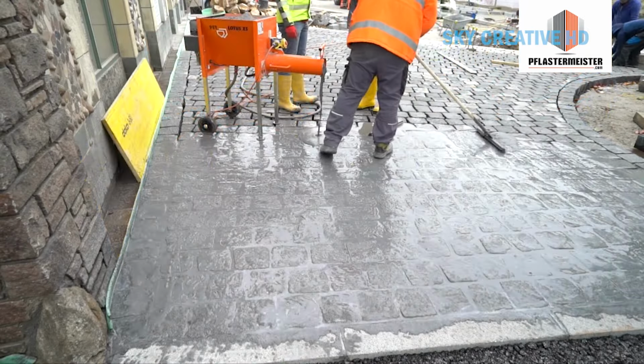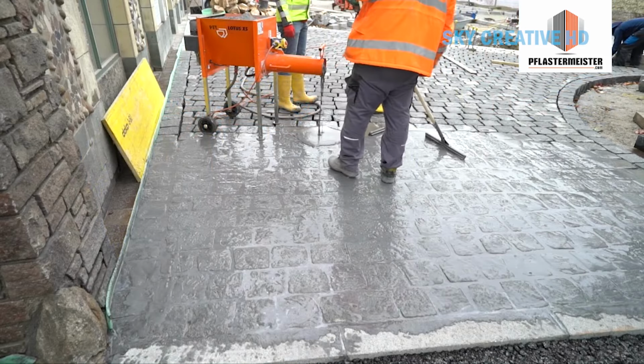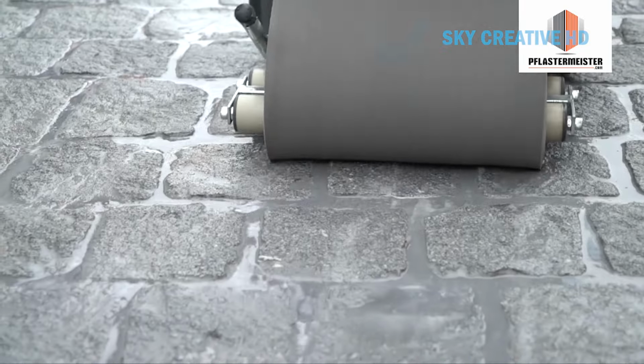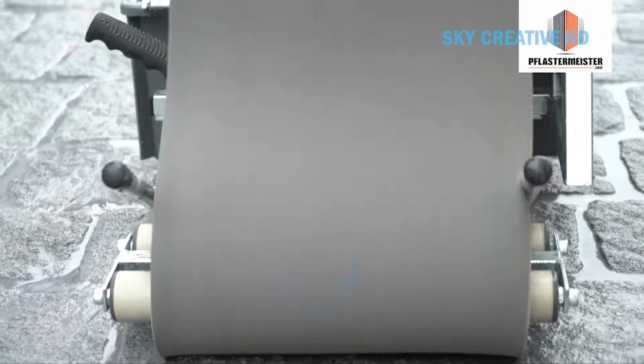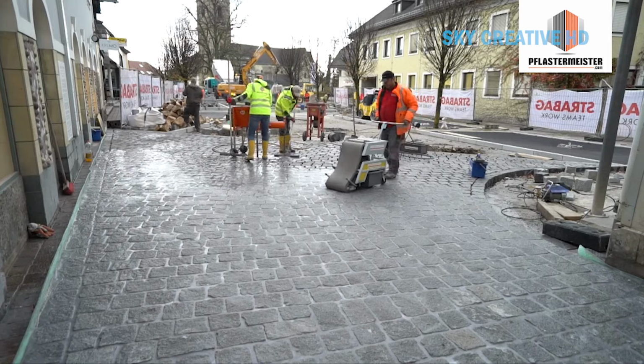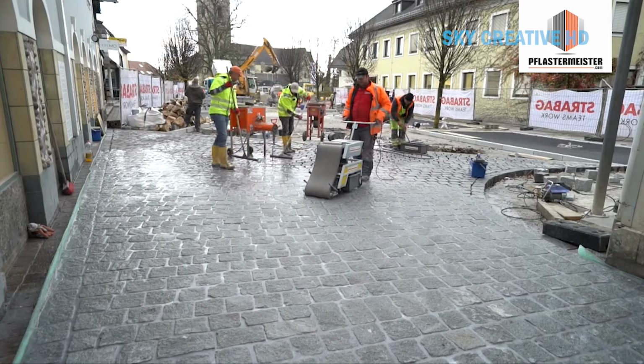The pavement may be sealed with a sealant to protect it from staining and wear. The work area will be cleaned up and any debris will be removed. Please note that the exact process can vary depending on the specific requirements of the project and the type of pavers used.